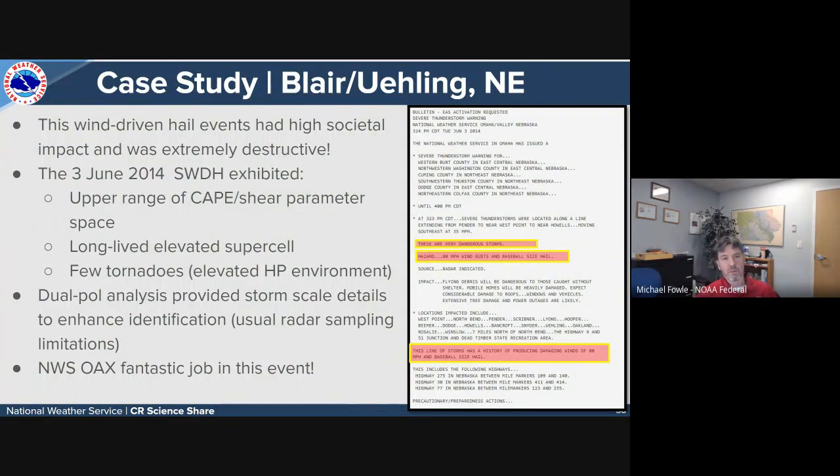This significant wind-driven hail event exhibited an environmental parameter space that was in that upper echelon of CAPE and shear, especially the shear parameter space. This was a long-lived, kind of quasi-elevated supercell. I would categorize this as an HP environment. There were a few tornadoes, as noted in that case, not necessarily with this storm, but in that environment.